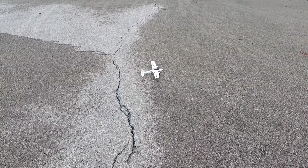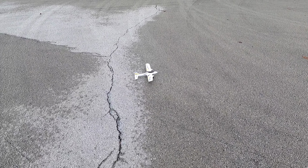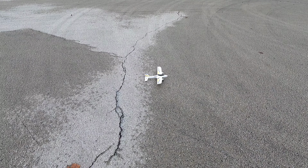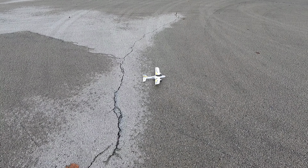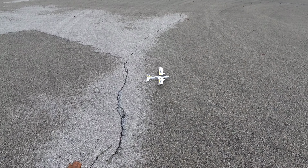So I'm a complete RC flying noob. Saw a few videos on this. Got the new SAFE system from Horizon on it. Supposed to be super stable, super easy to fly. One of the best trainers out there. So let's see how this RC flying noob handles the Duet S2.